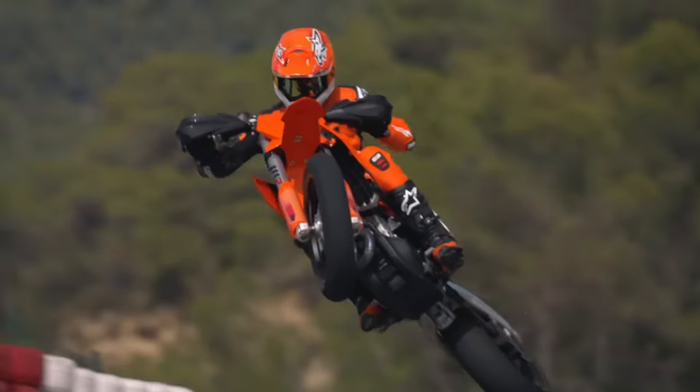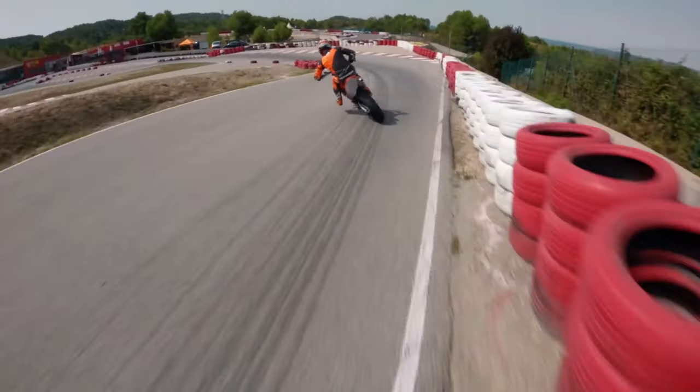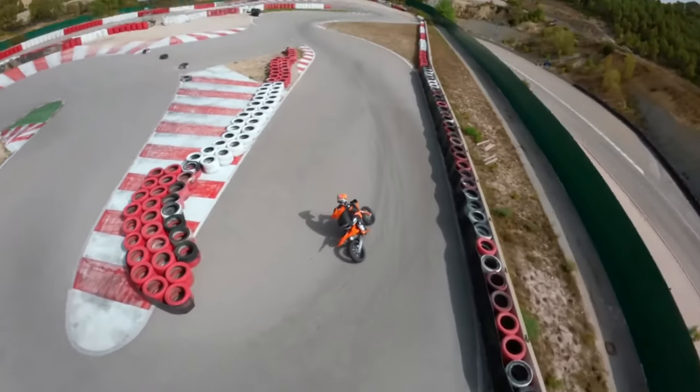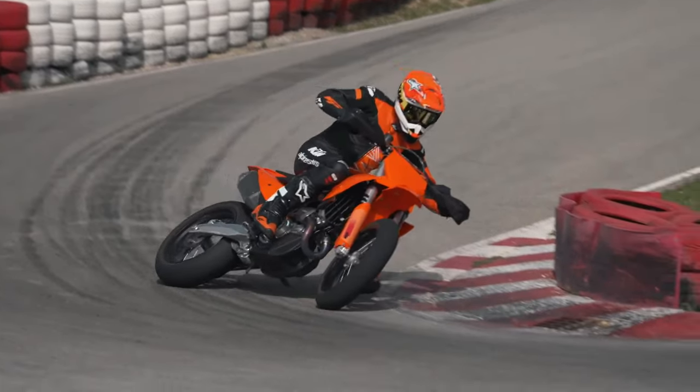The new 2025 KTM 450 SMR will be available in Australia in limited numbers from September 2024. Prices will be announced closer to the release date.